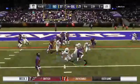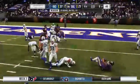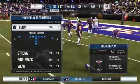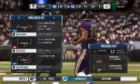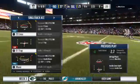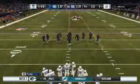They'll give it to him right up the gut. And he will not even make it back to the line of scrimmage. They'll get neither the touchdown nor the first down. And the Colts are going to take over with a football. Now the Colts offense gets ready to head back on the field.